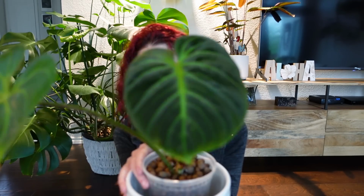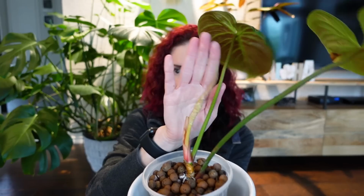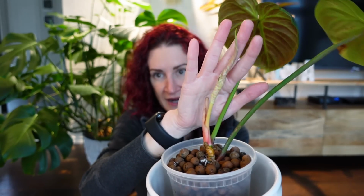But all in all, this newest leaf had only been fully out for maybe 2 weeks before it started really pushing what I knew was going to be another new leaf. And now we have that leaf back here. So it looks like we're really taking off in terms of growth.